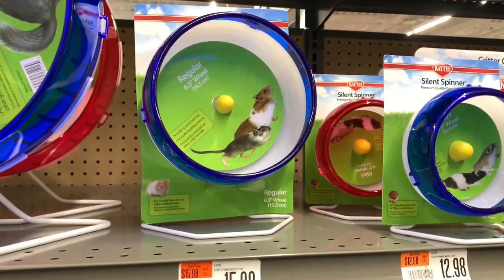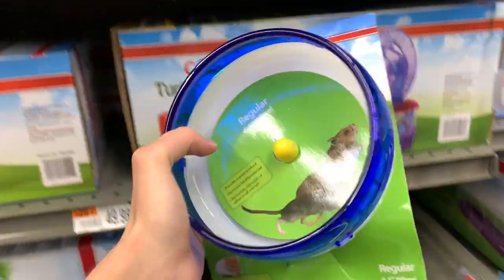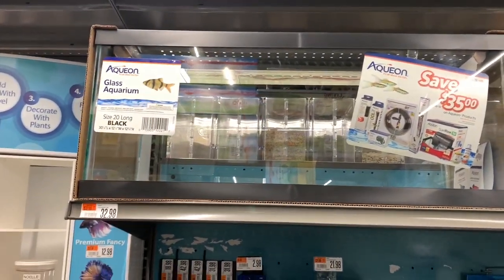So we're at our last stop of the day and we're going to pick up this wheel. This was 23 bucks at Petco, only 16 here. And then lastly, the tank, 20 gallon long tank. Let's get it.